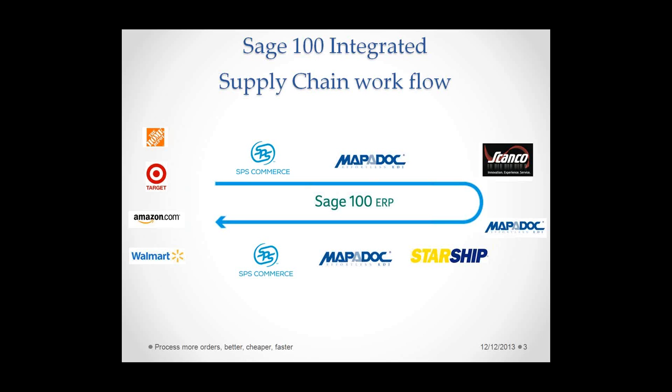And one of the things that I left out originally was, and Martha alluded to it on the outbound side, but on the inbound side, when an order comes in, you have the ability to get an email as a user to identify that new orders have been placed from your retailers, and new orders are available to be brought in via MAPADOC. So the data comes in from SPS Commerce automatically without any user intervention. The data gets into MAPADOC, and as Martha explained, the data gets validated, and the orders get created.